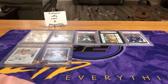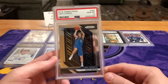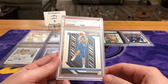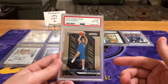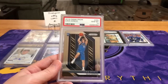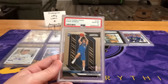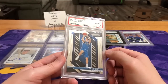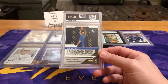Next up is something I was really hoping we would get, because I sold all of mine: Luka 2018 Prism Base Gem Mint 10. I can't believe what these cards have been doing. I was buying these at the National for $55 each, and I ran into so many guys selling them for 60, 65. I passed up so many deals where I could have bought a ton, but I wanted to buy other stuff for the channel, other content. So I missed out on a ton of this stuff, but got one back.